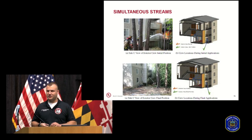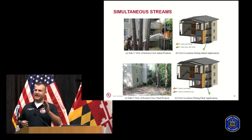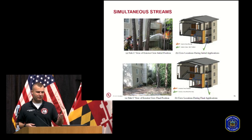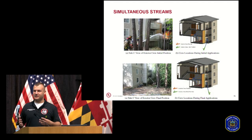They repositioned, you see there in the bottom left picture, closer to more perpendicular, got the angle a little bit more steep, and were able to further knock that fire down to the point where the crew on the inside that was in the exhaust portion of the flow path this whole time.